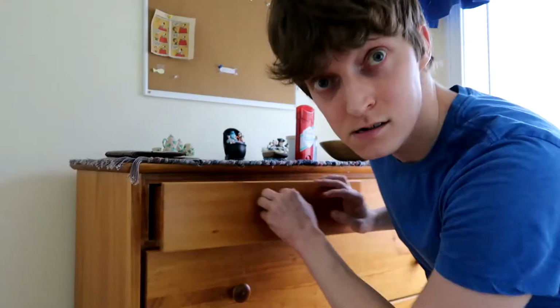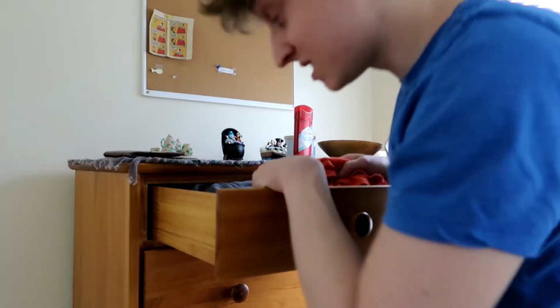Now we're gonna start from the top drawers and go down. I'm gonna start with the treacherous underwear drawer. This is not something that you guys need to see. My sock drawer is a cavern of socks. I have so many socks and I'm gonna go through them.